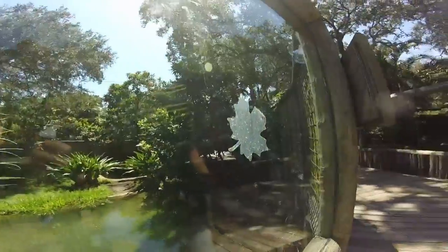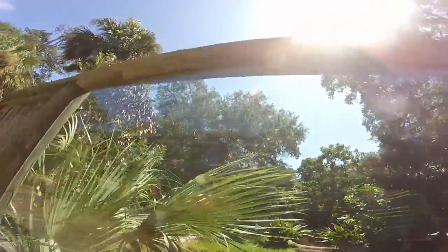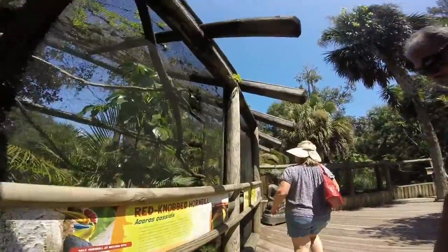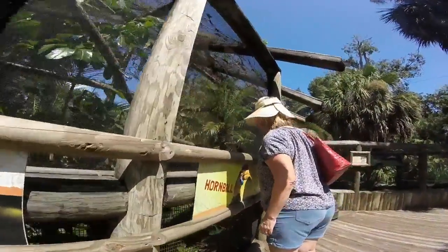Someone's getting eaten! Mugger crocodile. Where is this guy at? Bird? The red-knob hornbill. Oh, he's getting out. Check it out. Pretty cool. It's amazing.